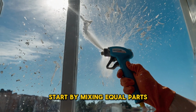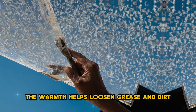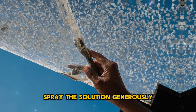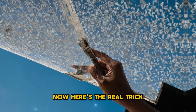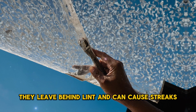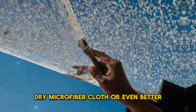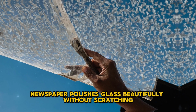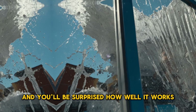Start by mixing equal parts white vinegar and hot water in a spray bottle. The warmth helps loosen grease and dirt more effectively than cold liquid. Spray the solution generously onto your mirror or glass surface. Now here's the real trick. Do not use paper towels. They leave behind lint and can cause streaks. Instead, use a clean, dry microfiber cloth, or even better, a sheet of old newspaper. Newspaper polishes glass beautifully without scratching, and you'll be surprised how well it works.